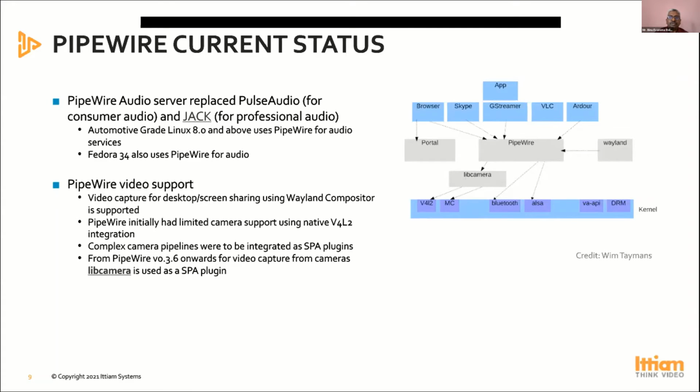Coming to the video part of the support, there is the Wayland compositor, which helps in the video screen sharing use case, like what we are having in this Zoom call. But beyond that, native support for cameras was still limited to the simple V4L2 pipeline integration. Complex cameras were expected to be separate SPA plugins which had to be integrated in.